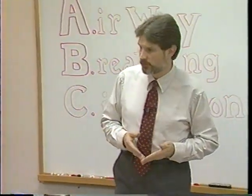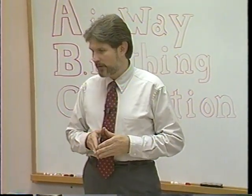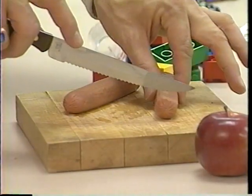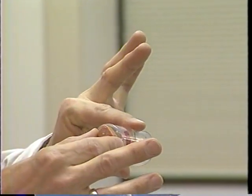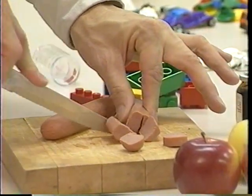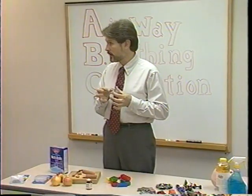Also, other common sources of choking are the foods that we commonly have. Parents seem to like to cut up hot dogs into small circular chunks. And as you can see, something this size will fit into the throat and can easily become lodged, and the child can choke on this. A more appropriate way to cut the hot dog would be to cut it lengthwise into a narrow chunk like this so that it would not get caught.